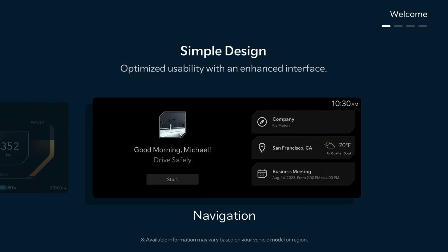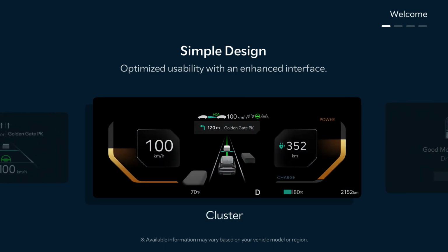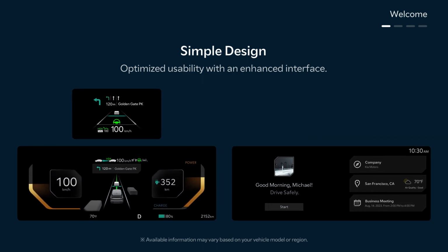Our infotainment system features a simple design, making it look even more appealing. In addition, the enhanced and convenient interface provides you with the optimal user experience. Wow! Already impressive! Now let's explore the key features one by one.